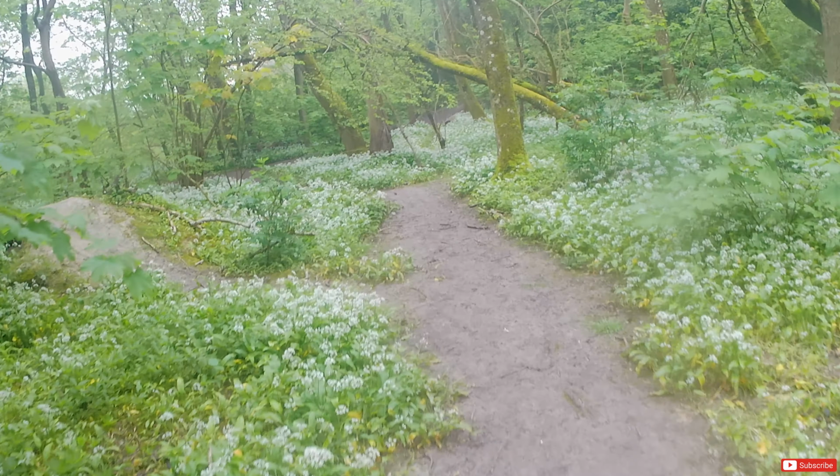As you can see, very different to Bluebells. Instead of the blue on the green, we've got the white on green. It almost looks just a little bit more pristine, a little bit more elegant. It rarely grows in Kent. The smell is overpowering. If vampires are after me, then this is the place to stand.